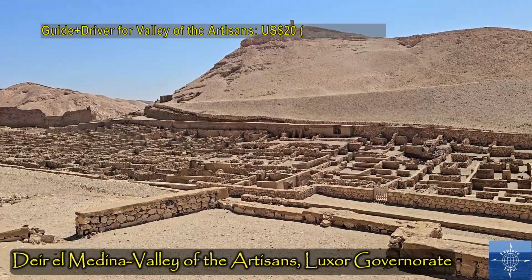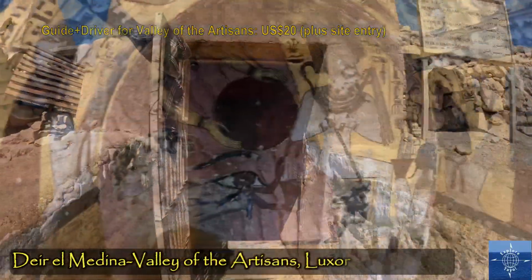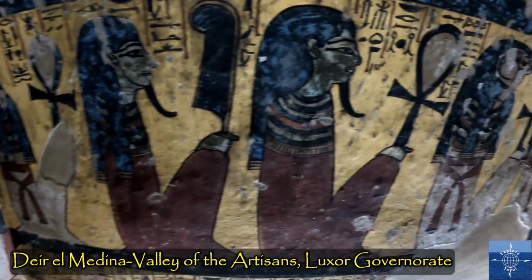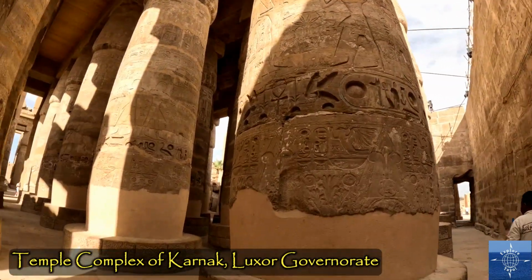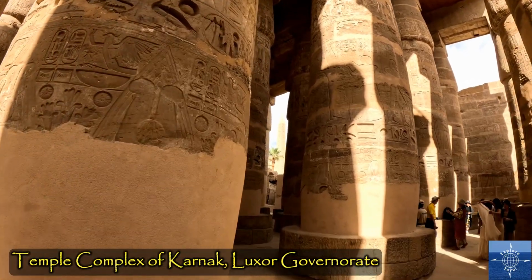We then decided to add on the Valley of the Artisans for another $20 US, where we saw some of the most incredibly colorful tomb paintings of all in ancient Egypt. We visited the temple complex of Karnak on our own, the most visited ancient Egyptian site after the Giza Pyramid Complex.